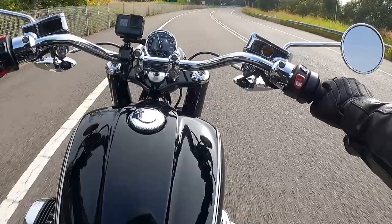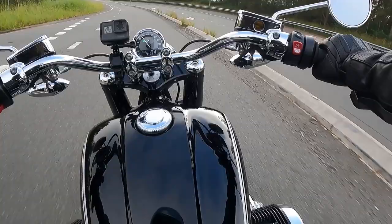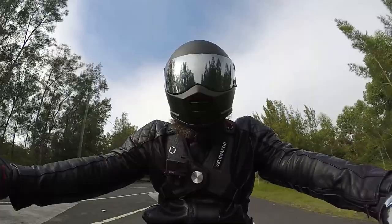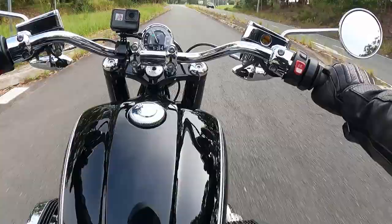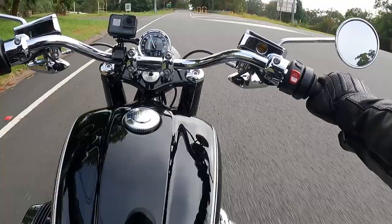But at 35 grand as tested, you would expect a good-looking motorcycle. There are a few little niggles, some of the wiring looms visible. I mentioned the switch gear, which seems a bit out of place. A couple little bits and bobs around the bike that just seem a little off in comparison to the rest of the bike, but overall, it's a beautiful package. It really is.